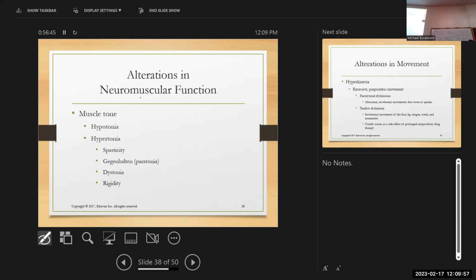So this can lead to rigidity, not unlike what you see in Parkinson's patients. Remember the lead pipe rigidity we talked about, and then at the wrist, especially cogwheeling? That would be an example of rigidity. That's due to damage in the basal ganglia. Dystonia is uncontrolled movements, things like abnormal postures, and stuff like that. That would be dystonia.